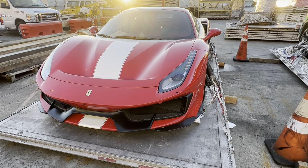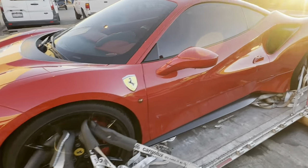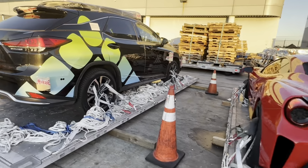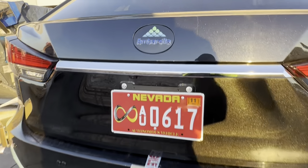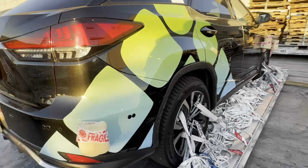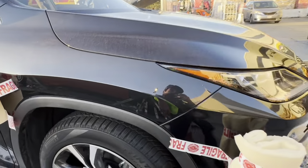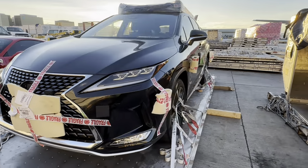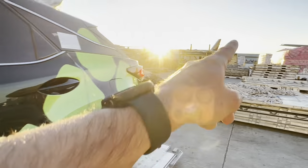I think this is the Ferrari from last week. Huh, interesting. Still here. Still looks pretty. But next to it, I don't know what this is. Y'all know what this is? Interesting. Got an interesting paint job on it, that's for sure. Looks like a Lexus. That's what it looks like to me. It's got to be modified somehow. Cool. Anyway, that's about it. But that first one, man, that was cool.